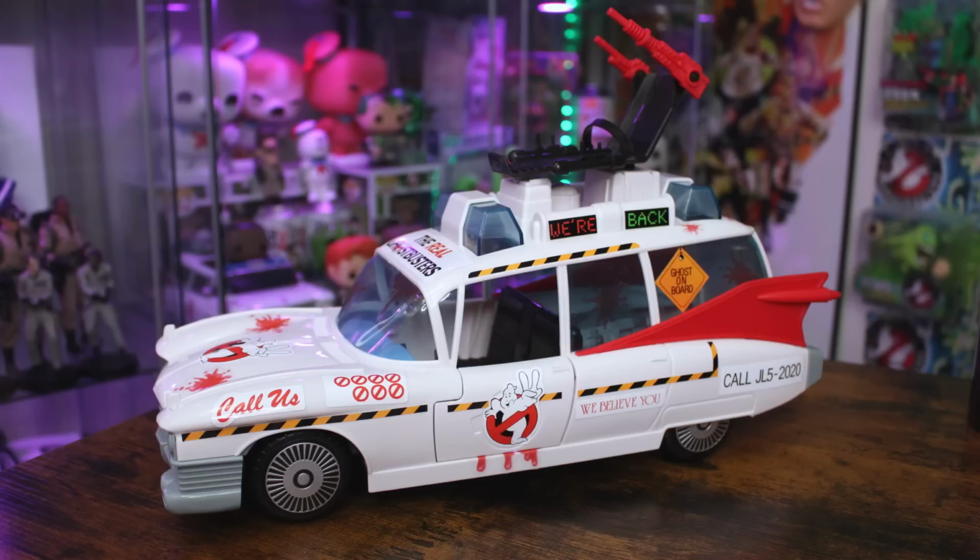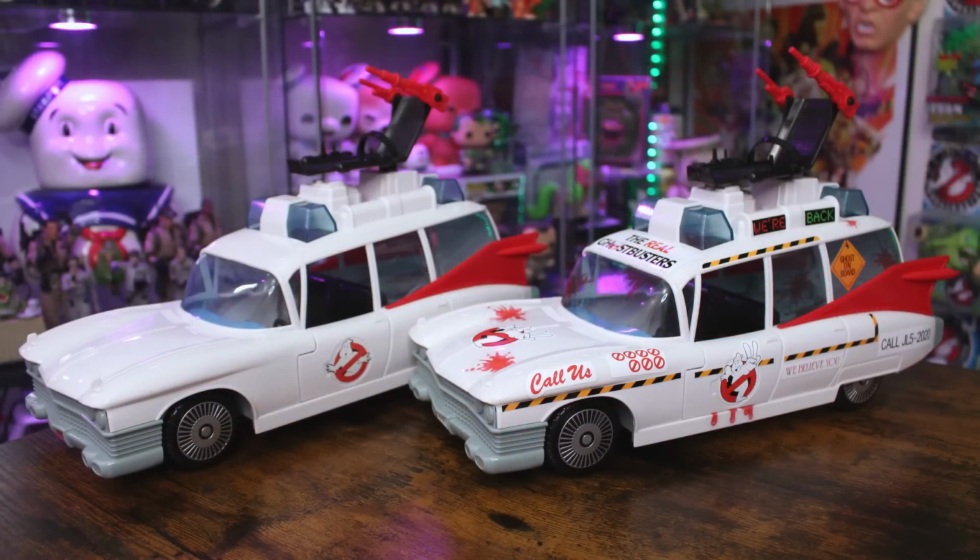Now, what I want to know is, what do you guys think? Which ECTO-1 do you prefer? The original Real Ghostbusters ECTO-1, or this over-the-top, a bit gaudy, slime-covered ECTO-1A? Be sure to let me know right down below in the comments section.